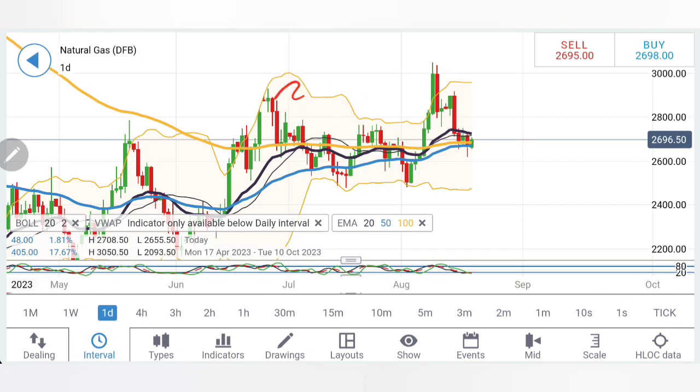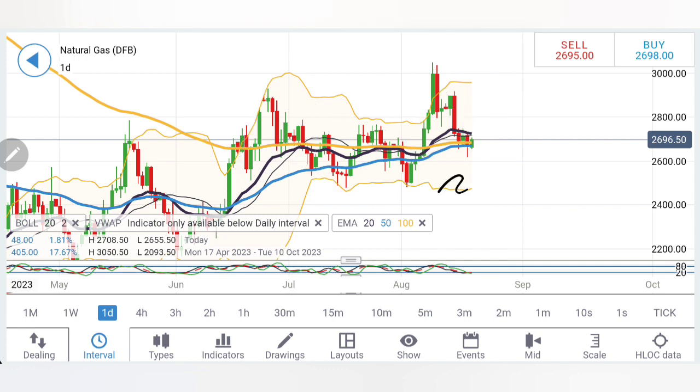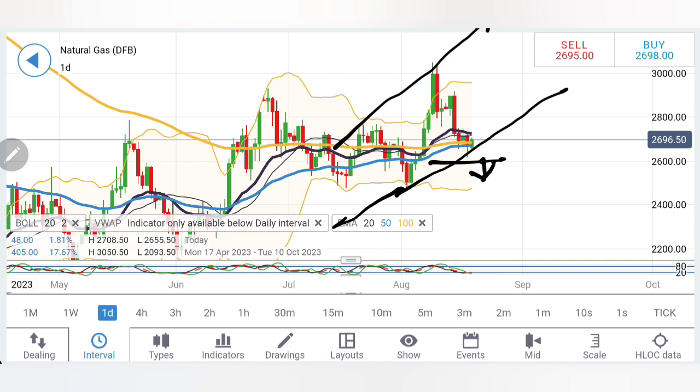Coming to the daily. Now look, several times I have said on the daily chart, this is the rise, bullish flag, breakout. Now after the breakout, this is a retracement, and it could yield again higher highs. Yes, it is staying in this bullish channel on the daily charts. Hence, any break below 2.6 is the only case where bearishness will be seen.